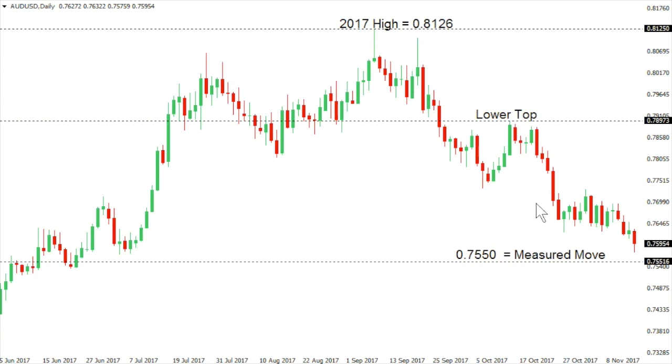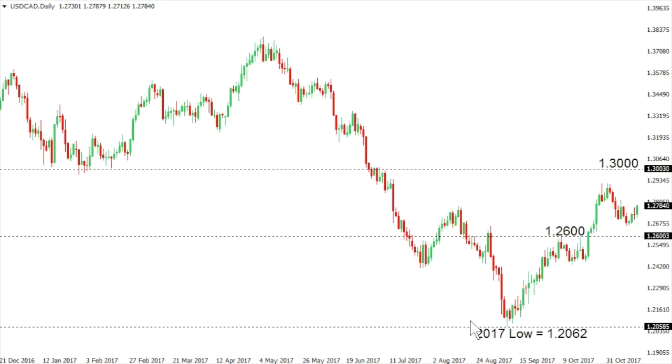Aussie dollar. So Aussie has continued with its run of declines. The market is looking at a test of a key measured move extension in the 75 area. Any rally should be well capped with only a break back above the 79 handle to ultimately compromise this bearish structure for Aussie dollar.